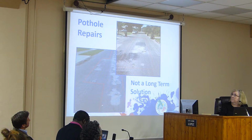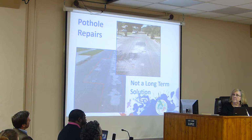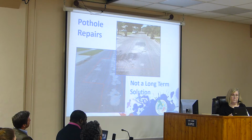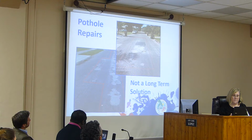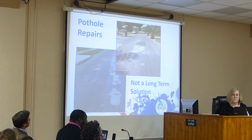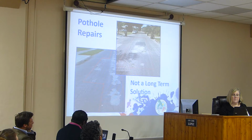We have switched, as you know, in the past few years, our methodology of repairing potholes from cold patch, which we used to do, to a hot patch, where we cut out the entire pothole and replace it with hot asphalt. While that lasts longer, that is not a permanent solution until we address what's under the asphalt itself, the subgrade, the base. We're going to have the exact same issues continuing over and over again.